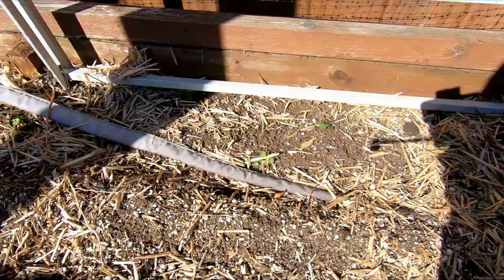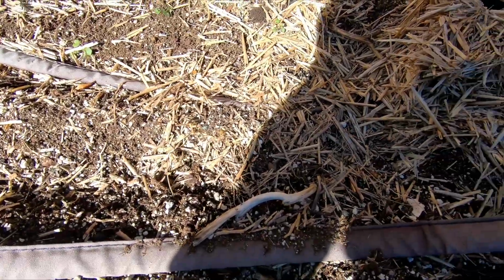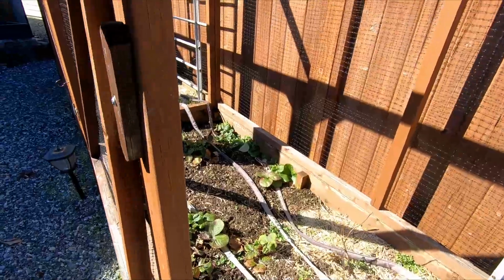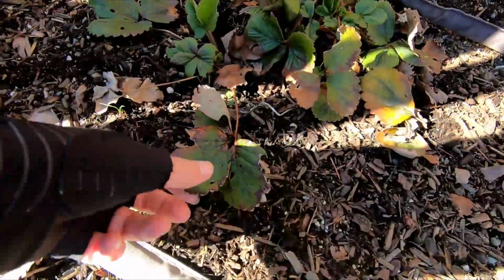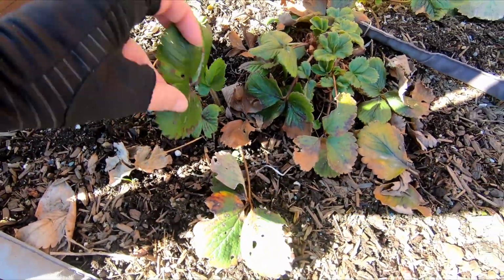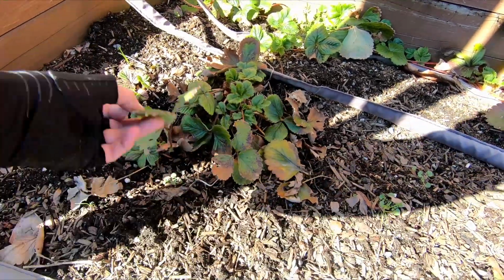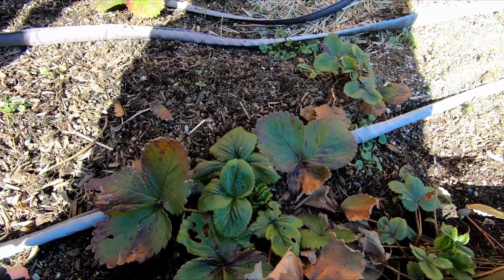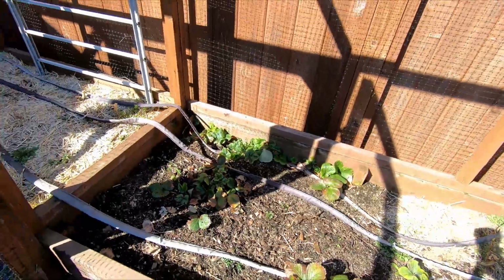Planted peas and carrots in here. No sign of either yet. Look at my poor strawberries. They're just getting eaten by bugs. Last time I was out here, there was a ton of aphids on them, but they're getting eaten by slugs. You need to come out here with some nice slug bait and take care of that problem.